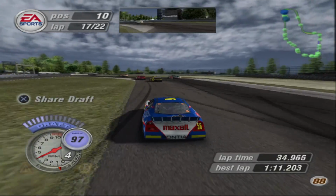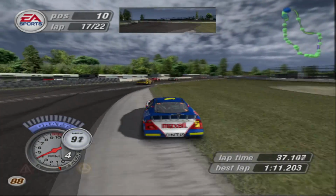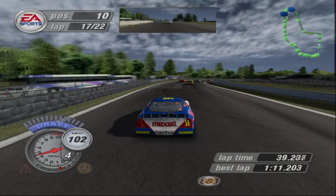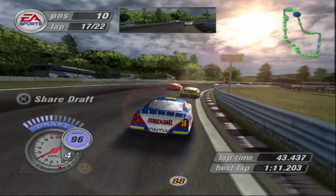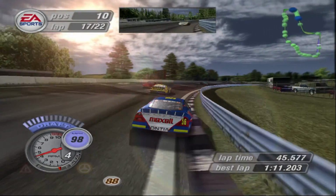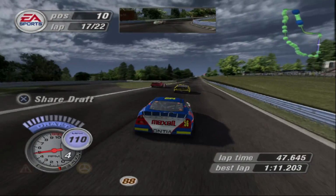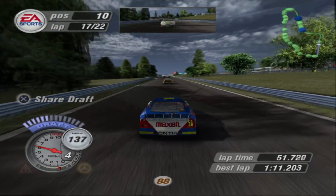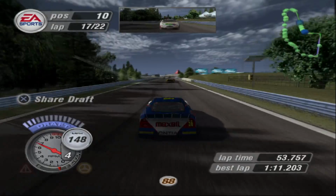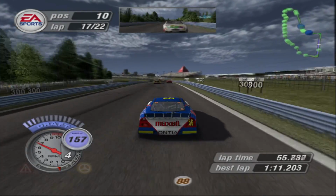I'm just trying to take it easy. I think Kenseth needs to pit again. I think Craven that's up there needs to pit again. So this pit cycle is not done yet. We're gonna have 5 laps to go coming to the line.